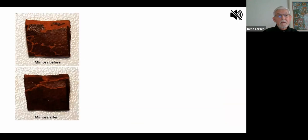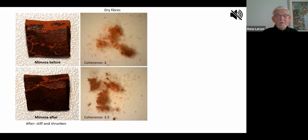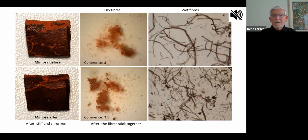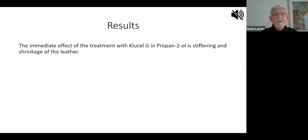leather fibers. This is mimosa leather from the same test. In the first, the dry fibers, coherence 3, and a drop of 0.5. And the fibers stick together. And the wet fiber analysis. And you see far more splitting of fibers and even some gelatinized fibers. You will see examples of gelatinized fibers later in other presentations.